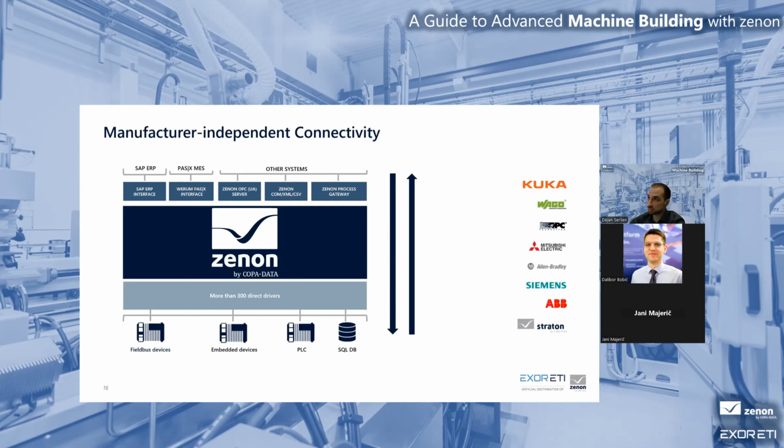As Dalibor has already mentioned, we have possibilities of connecting to different ERPs. We have a SAP interface in the pharma industry. Its most common MES is PASIX, so we have the Verum PASIX interface to exchange data. And if you want Zenon to be your OPC UA server, we have our process gateway OPC UA, and also other protocols, which you can look up in our data sheet. So we have a wide range of flexibility to communicate through different protocols with superordinate systems.